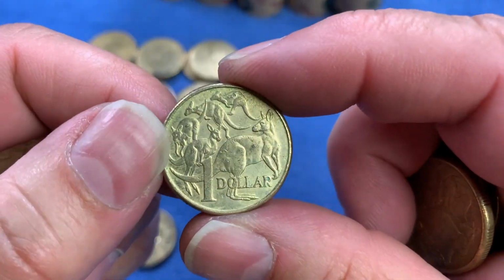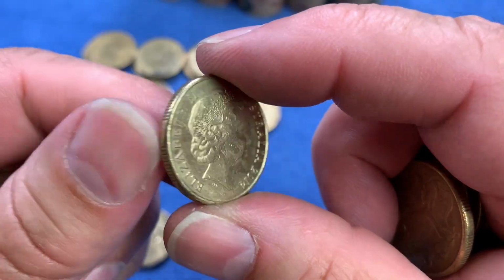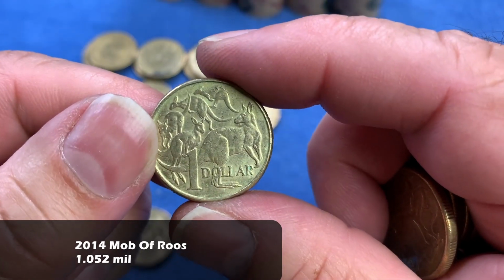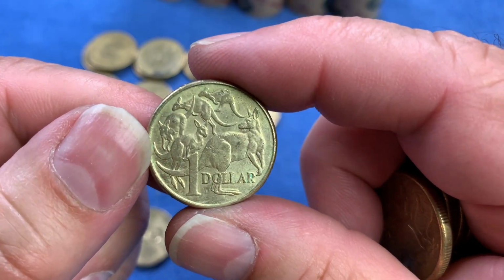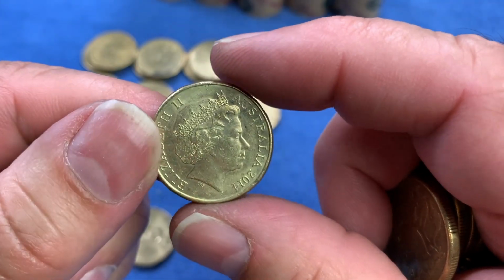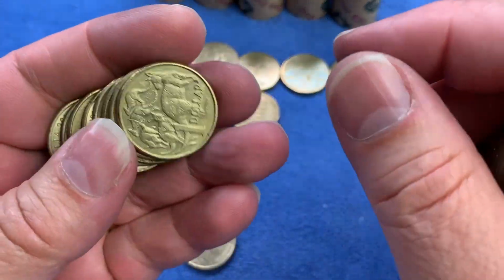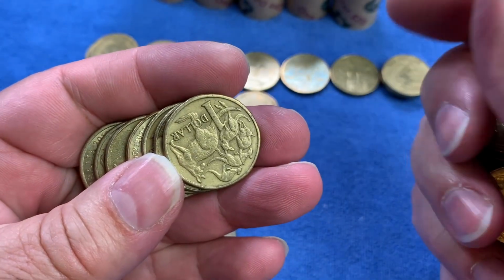And here we have a low minted mob of roos. So this is a mob of roos from 2014. Just over a million of those, 1,052,000 minted and put into circulation. So that will be a keeper for the hunt, the low minted 2014 mob of roos.